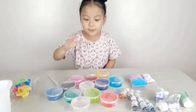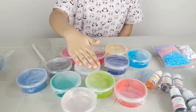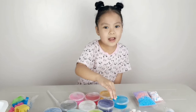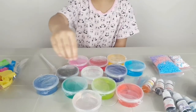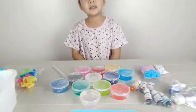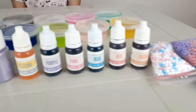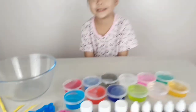Alright, Castielle, can you tell me what are the colors of your slime? Red, yellow, and then black, white, blue. Yes, and then aquamarine. Aquamarine. Yes. And blue. Yes. And then green, light green, red, and then peach. Yeah, good job. Okay, look. Look at that. Nice. Right? Wow. Go ahead and open them.